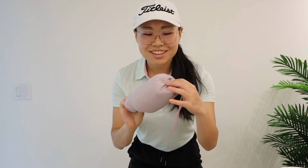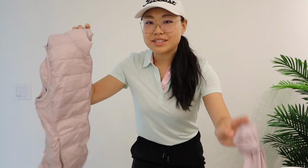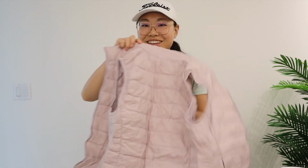The other one, if you play somewhere really cold, is these puffer jackets. This is a puffer vest that folds into this little thing. It weighs nothing, and I just put it in my golf bag if I'm golfing in September here or something. Basically, it just expands into this puffer, and then I'll put this on if I need an extra layer because it got chilly out. But yeah, this is a great option.